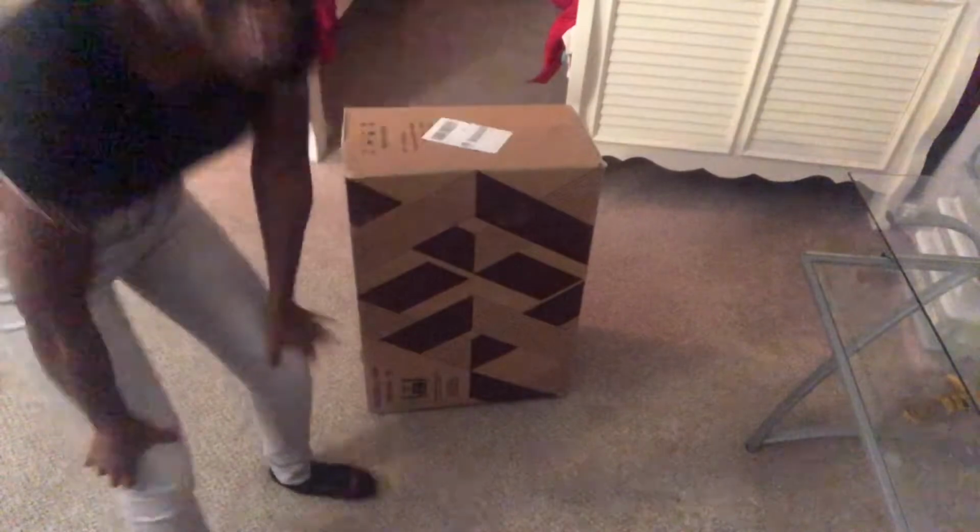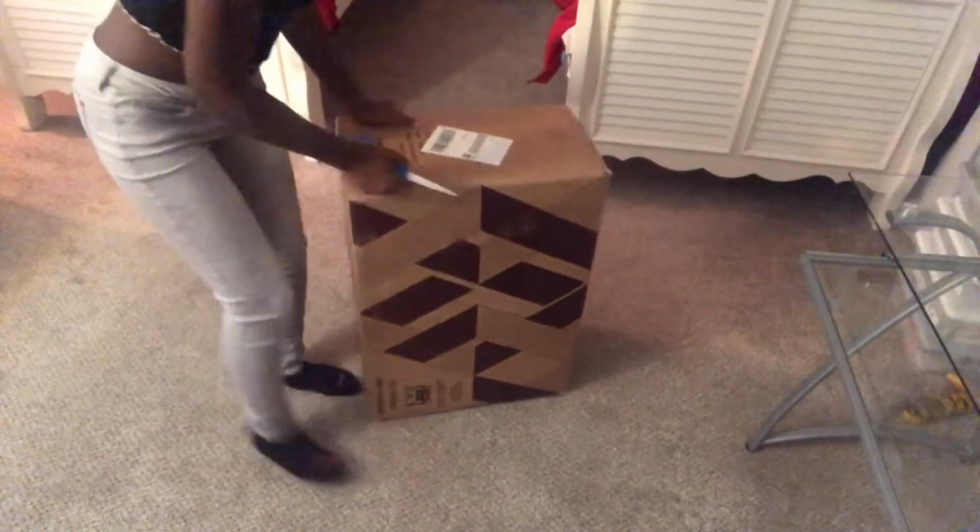Okay, y'all. So my chair just came from Wayfair. So I'm about to cut it open, slice, you know what I'm saying?